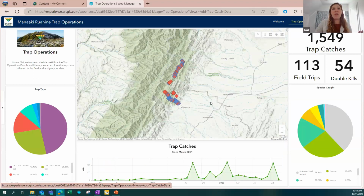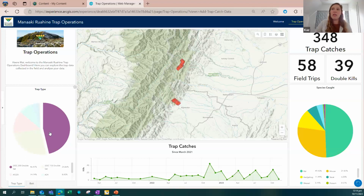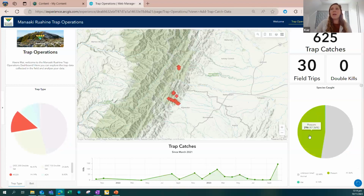Like I mentioned, I think it's really cool to be able to see the trap catches over time, because we've had this in place since March 2021, or at least that's when the data is from. And to see these big spikes from all of the automated traps that we've put out. The cool thing here is that you can select a trap, everything filters for it, and you can see what species we're catching with each of these different trap types. Like the AT220 is primarily possum or an unknown small animal.